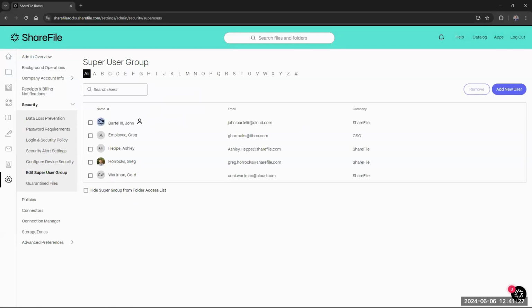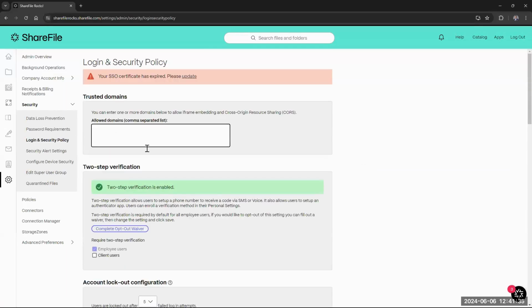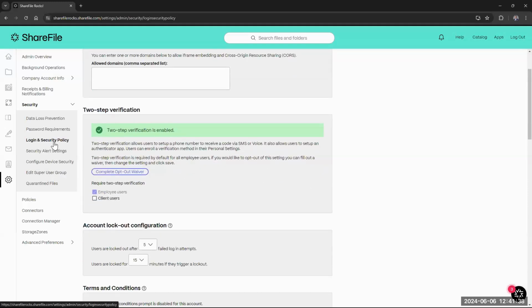All right, so let's also now gear towards a little bit more about MFA or two-factor. This has come up quite a lot recently, especially on the client side. By default, when you're in the login and security policy section, as you can see, you have your two-step verification here. By default, you do have employees requiring 2FA. Now, as a little bit of a reminder, if you are using single sign-on through your organization, the MFA part doesn't matter for the employee side. But say, for instance, you want your clients to also enable MFA when they are accessing your ShareFile instance. That is off by default.